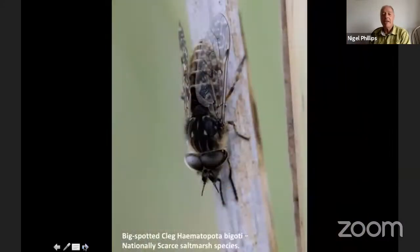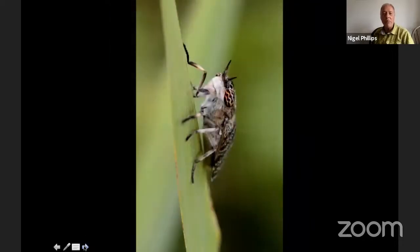Beautiful and silvery. You might not like clegs. I mean, even I don't like clegs that much sometimes. But along the coast, particularly where they're in salt marshes, you'll find this one, the big spotted cleg. It's a nationally scarce salt marsh species which we found at Porlock Marsh. Look at those eyes, isn't it? Fabulous.